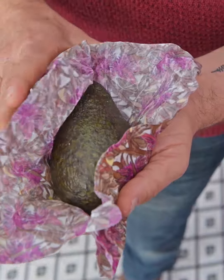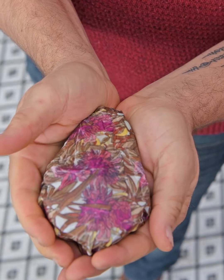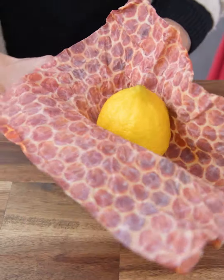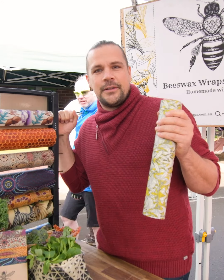It's Josh here at the Orange Grove Markets in Sydney. I've got something exciting to show you. Come on. They're called Beeswax Wraps, and it's an eco-sustainable solution to single-use plastic. Now, they're naturally antibacterial, so you can trust that your food will stay fresher longer. Many of our prints are from local indigenous artists and a whole lot prettier than plastic wrap.